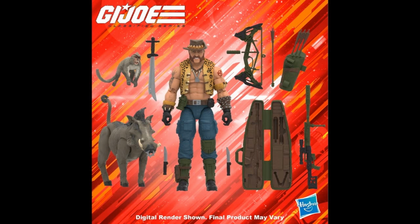They do also use the sniper case from Lowlight, which is awesome, and the compound quiver and bow looks great. He does also come with a sword and 2 knives. But more importantly, he gets 2 animal companions. A macaque monkey that I don't think has the same articulation as what we see with the warthog, but I think will be great to sit on Naugahyde's shoulder. The warthog, though, looks absolutely great.